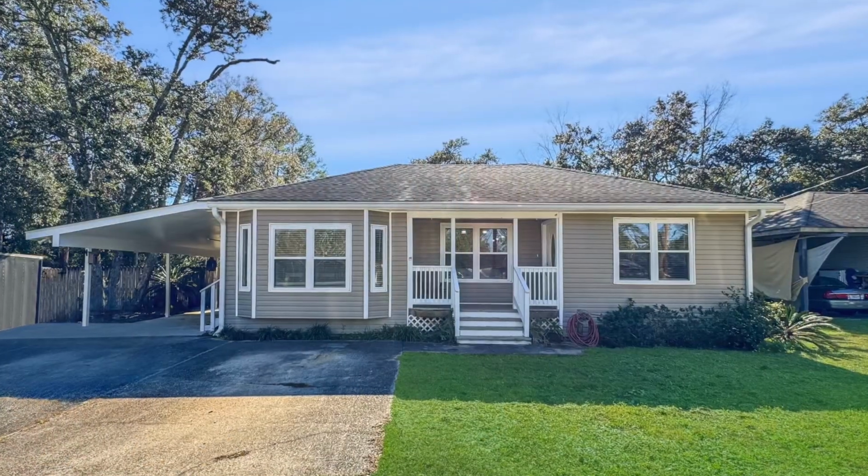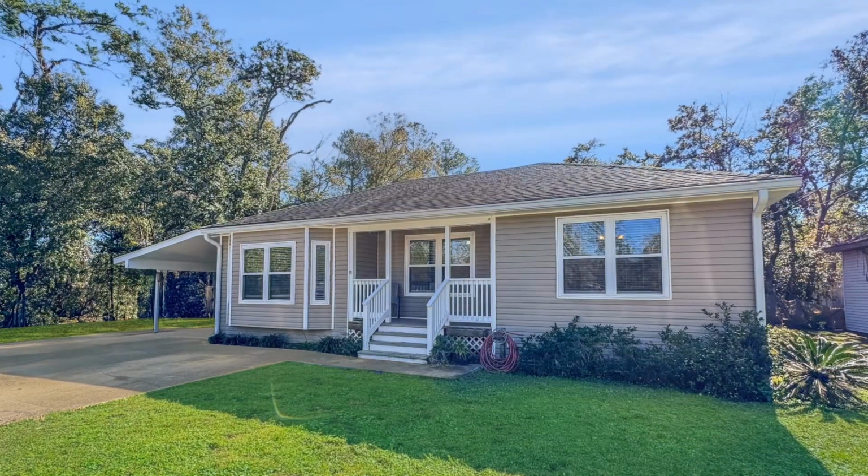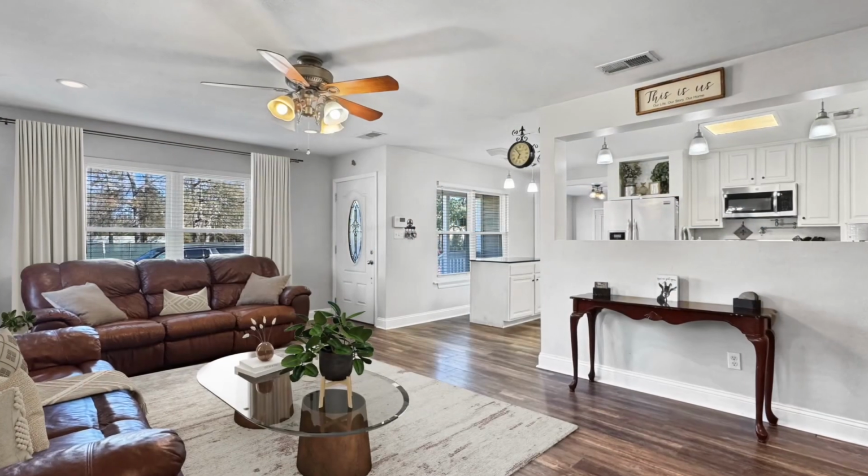Hi there, I'm Carrie Lawless, and today I have a 4-bedroom, 2-bath updated home to show you right here in the heart of Slidell. Let's go on in and take a look. Right through the front door, we're met with this very spacious living room.